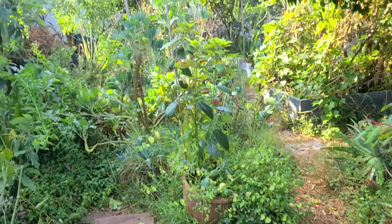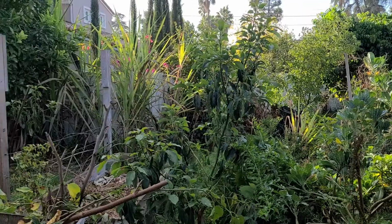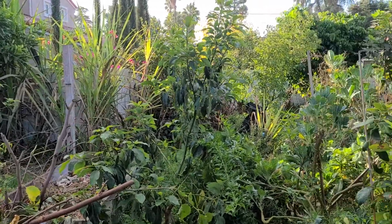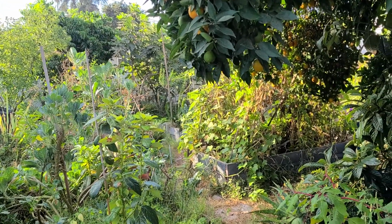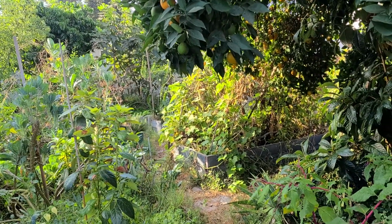Alright, that's it. Last look. Garden still green on November 6, 2020. We'll see you in about a month.